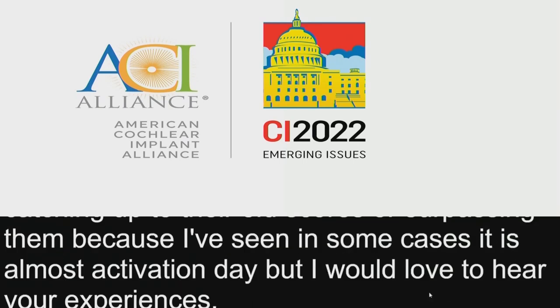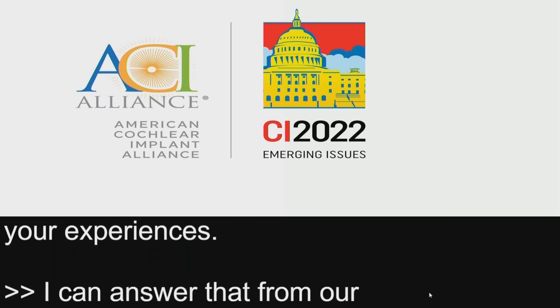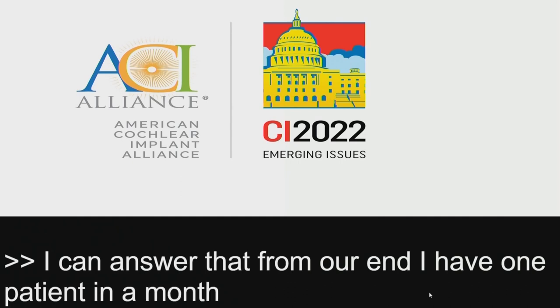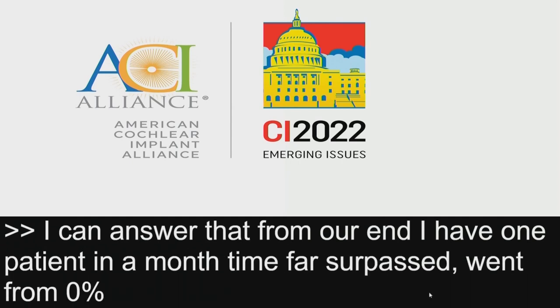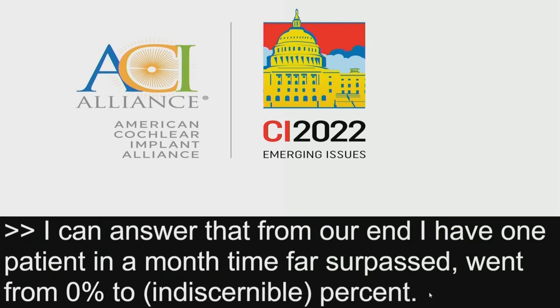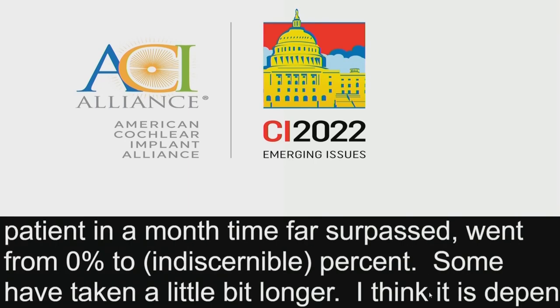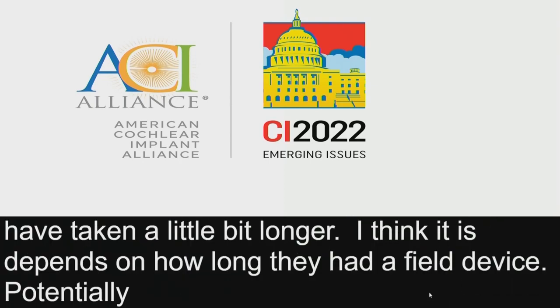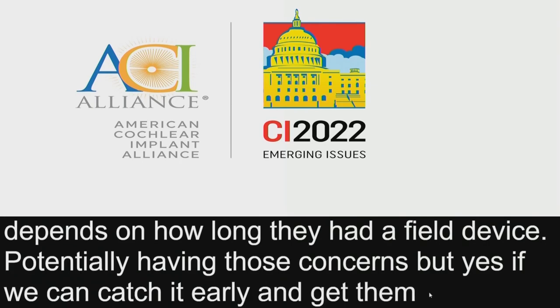I can answer that a little bit from our end. I have one patient that has in a month's time far surpassed. He went from 0% word recognition to 64%. So some have taken a little bit longer. I think it also depends on how long they had a failed device potentially. But yes, if we can catch it early and get them explanted, reimplanted, we've seen them have really good responses early on. Thank you. Same result.